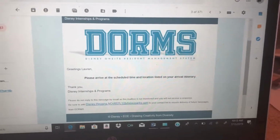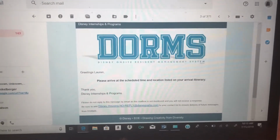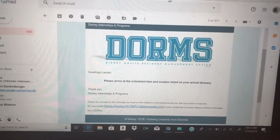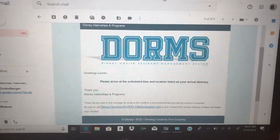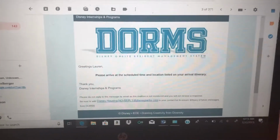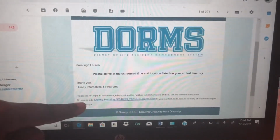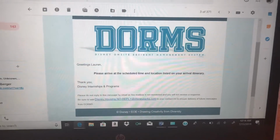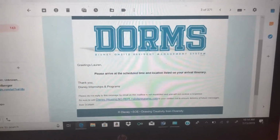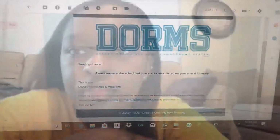And then right after you finish, you will get this email basically saying you have completed all the forms. Make sure you have all the stuff you need for check-in. They go into detail, I think on one of these links somewhere. Yeah, it's got to be on that link. They just tell you to make sure you arrive at housing on your scheduled time, when your check-in time is, have all the forms you need to have, and yeah.